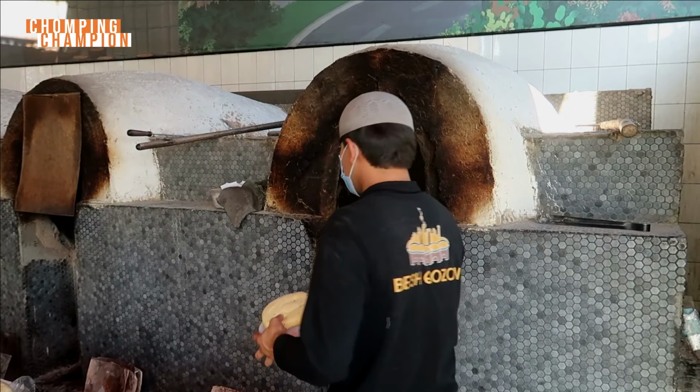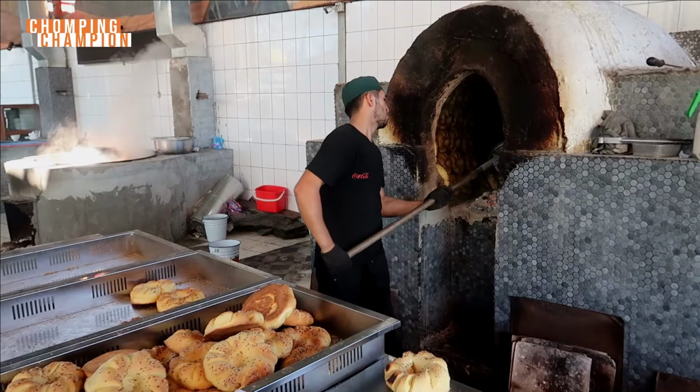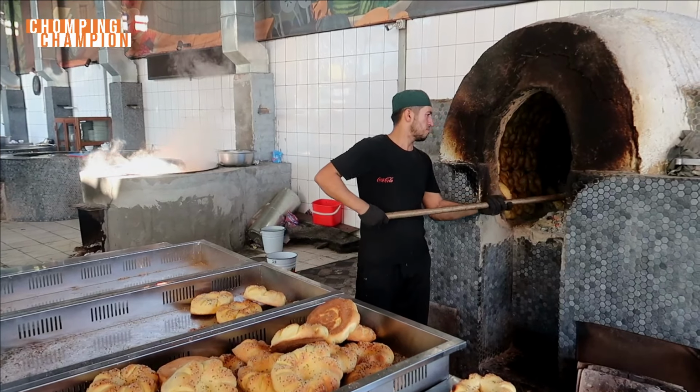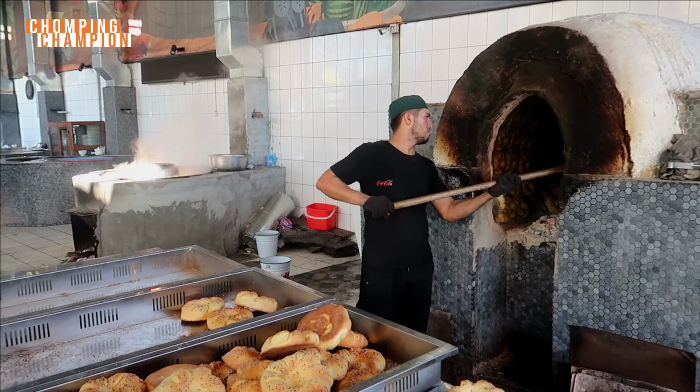Fresh naan are made in these huge human-sized tandoors. These naan are smaller in size but look fluffier, different from the ones we saw in the Chorsu Bazaar.